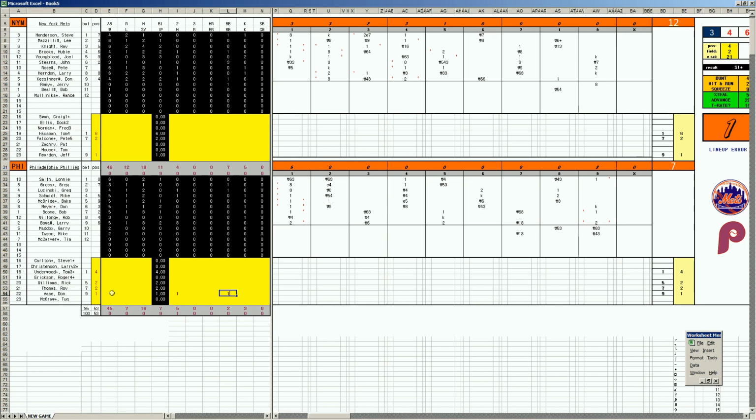Hit, a walk and 2 Ks for Mr. Ossie. 2 innings of Roy Thomas. 3 hits and a walk. No runs. Rick Williams, 3 hits and a run. And oh my goodness, Underwood takes the loss. 1, 2, 3, 4, 5, 6, 7, 8, 9, 10, 11, 12 hits. My goodness. And he gave up, oh boy, 11 runs.